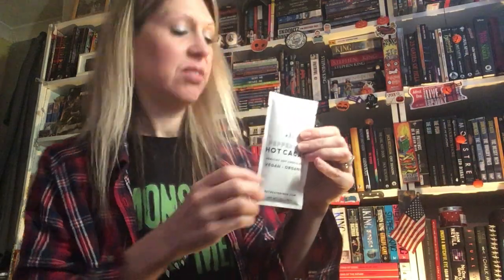Especially since Britain's on lockdown and you can't do any kind of exercise. So healthy vegan hot chocolate sounds good to me. Then another thing that you tend to get in the packages are stickers, and who doesn't love a sticker?